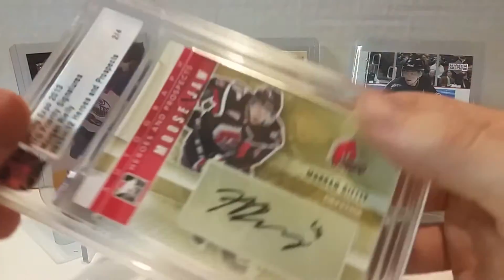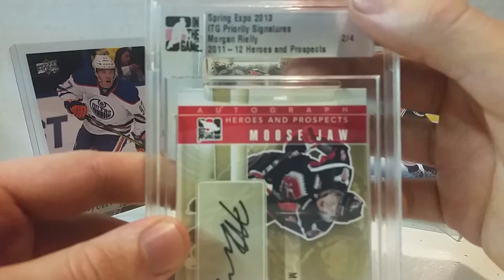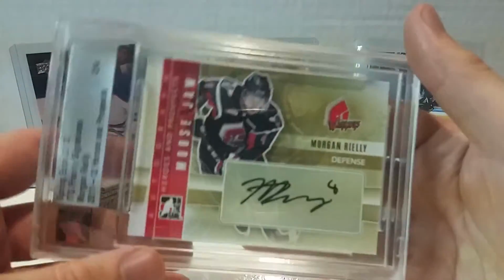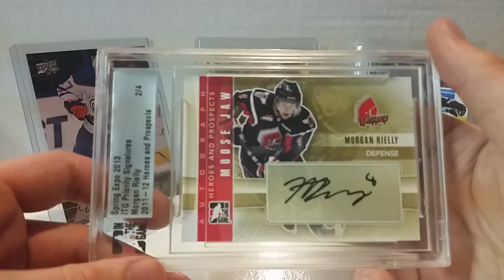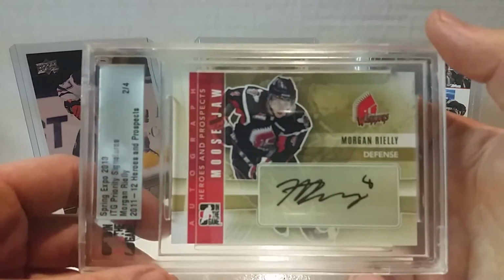Number 7 here, Morgan Rielly auto. This was a priority signing from the Spring Expo 2013. It's number 204, and it's the only Morgan Rielly card I have. Definitely, this is probably going to be the cornerstone of the Morgan Rielly PC that I would like to start.